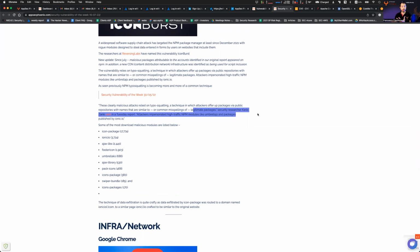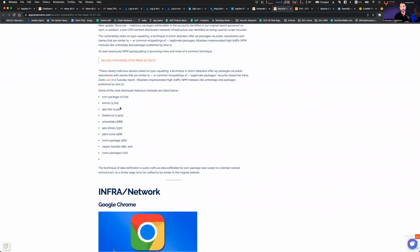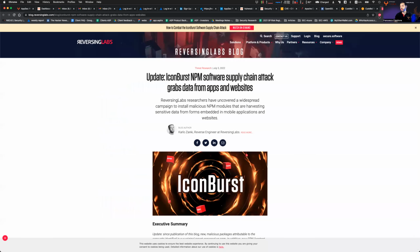legitimate web pages produced by the libraries were replaced with lookalikes of the website to capture data and to capture credentials. So if you have any of these, or the ones linked in the blog post, please go and update.